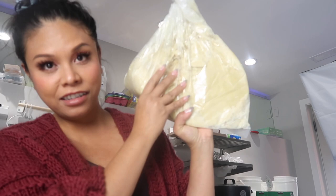I bought from them, and I decided to go with a non-refined shea butter. And yes, it is yellow, and yes, there is a scent that comes through when you use this shea butter, but it's not unpleasant to me. So that is the shea butter that I'm going to be using in the soap today.